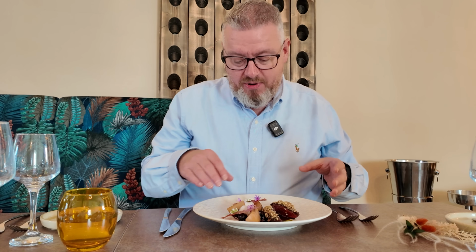It really does. The duck looks cooked beautifully, still nice and pink in the middle. And all these other little elements on here: the crispy Parma ham, the turnips could have been sort of shaved and rolled. It looks beautiful. It looks really refined, you know? Anyway, the proof of the pudding is in the eating. Or the proof of the starter is in the eating in this case.